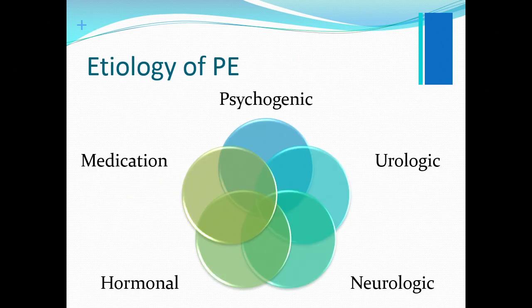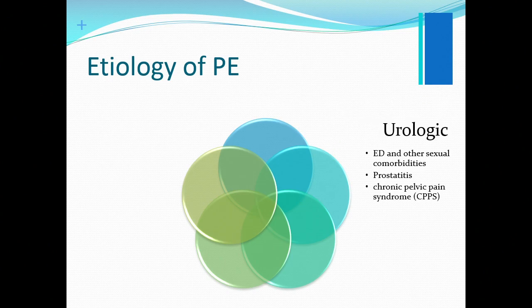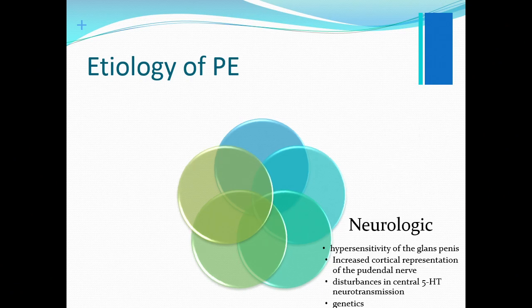Several factors may play a role in the etiology of PE. Psychogenic issues such as sexual abuse and attitudes towards sex internalized during childhood, individual psychological factors, and relationship issues may cause premature ejaculation. Urological problems such as erectile dysfunction, prostatitis, or chronic pelvic pain syndrome may be associated with early ejaculations.